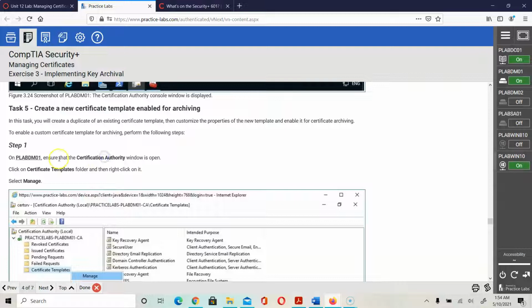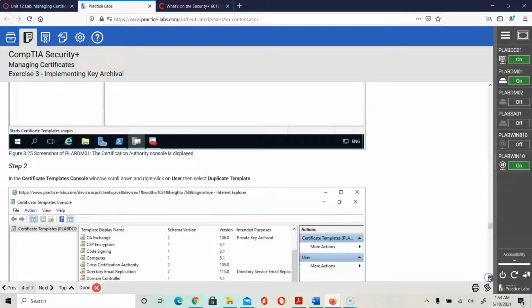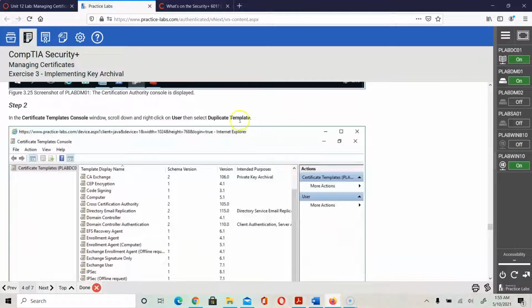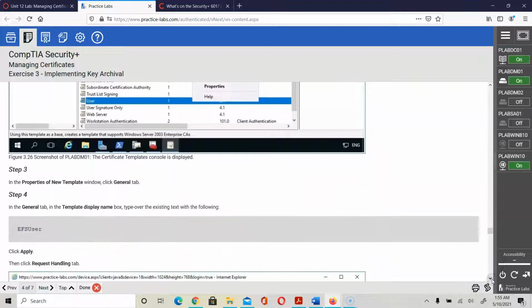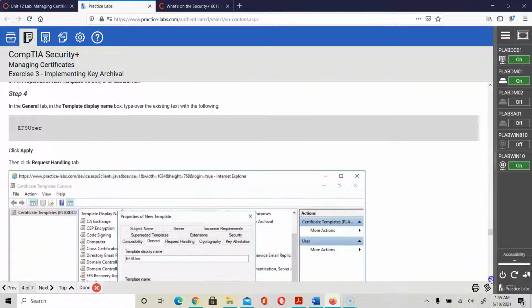Then you come back to the server. Then you are going to click on the CA role, click on certificate templates, and we're going to manage it, just like what we've done before. But in this one, we are going to click the user again and select duplicate template, just like what we've done before. And then in this case, we're going to make it EFS user, and that's for Windows encryption.